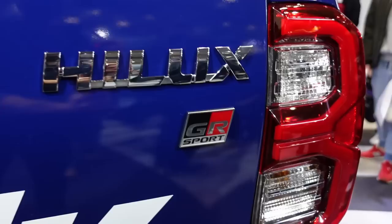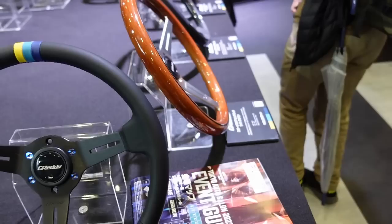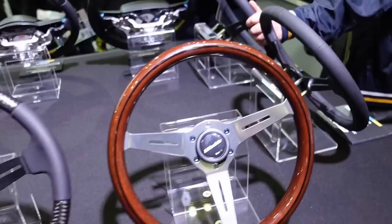Hilux, it's a GR Sport model. I do love the accents on the steering wheel here. You got the whole display here: good old wood, carbon, wood, and your more subtle black leather.